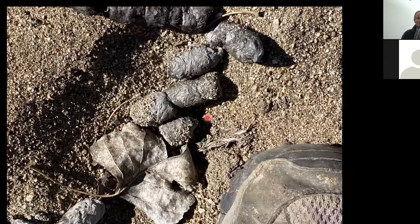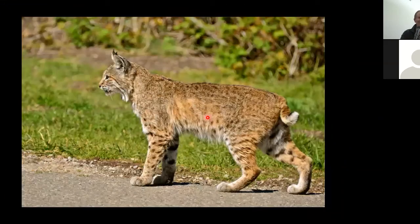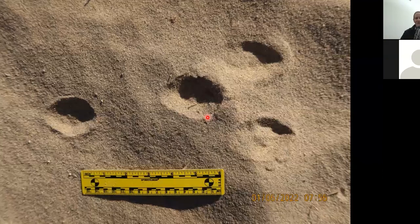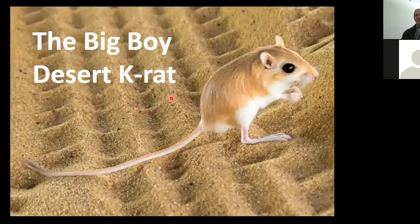Oh, look at this. Tootsie Rolls, right? Bobcat. Bingo. Okay. This is when we looked at two different tracks during our talk. Two hind tracks, two front tracks, going to the right. Who? Rabbit. You got it. And look at those paddles. You can just see it. There's the handle of the paddle and there's the paddle, like a tennis racket, right? Who? Two big feet hopping along. That's the big boy, the desert kangaroo rat.